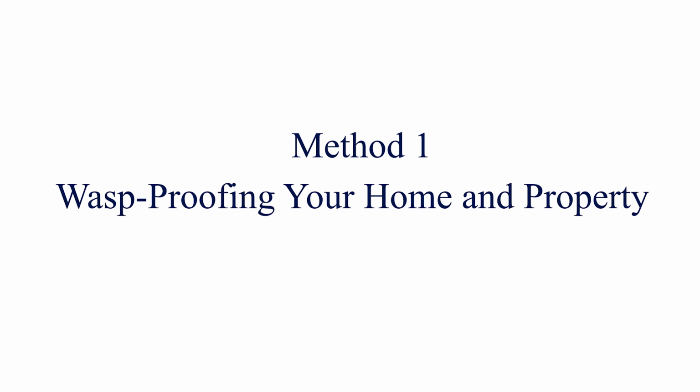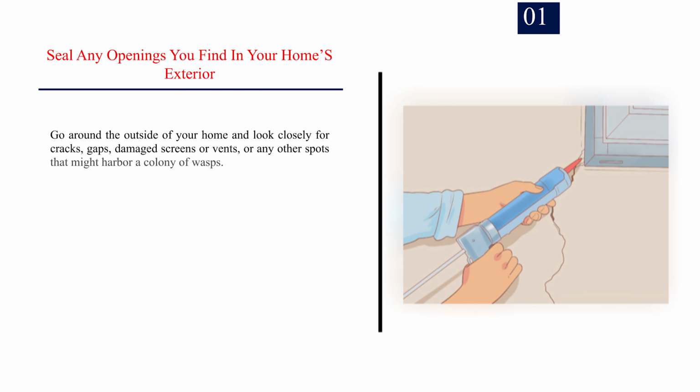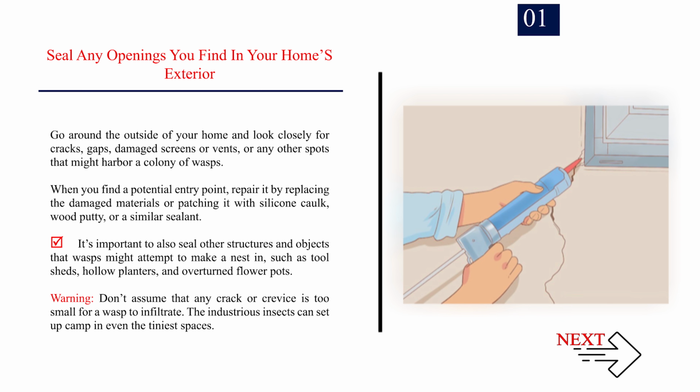Method 1. Wasp-proofing your home and property. Number 1. Seal any openings you find in your home's exterior. Go around the outside of your home and look closely for cracks, gaps, damaged screens or vents, or any other spots that might harbor a colony of wasps. When you find a potential entry point, repair it by replacing the damaged materials or patching it with silicone caulk, wood putty, or a similar sealant.